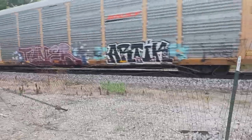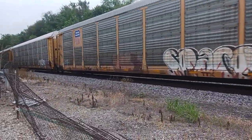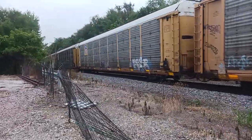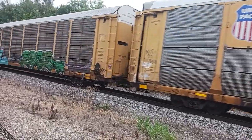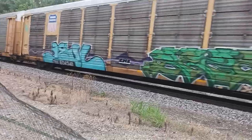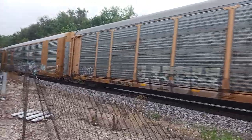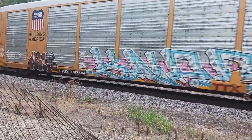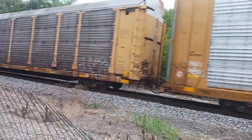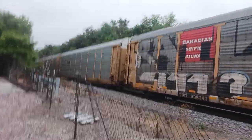2015, 22. 23. And 24. I bet they're hauling a load of Ram trucks, 25. And 26. And 27. And 28. I bet they're hauling Buick cars and Lexus cars, in 29. And 30.